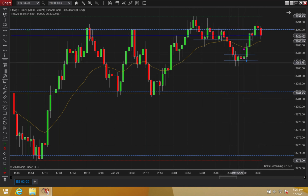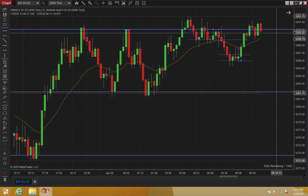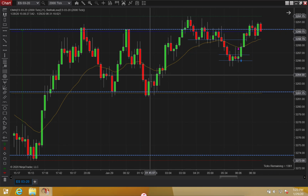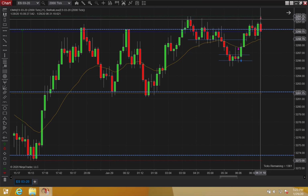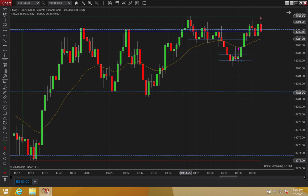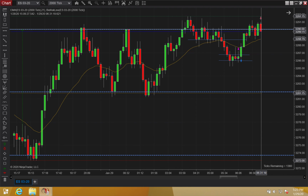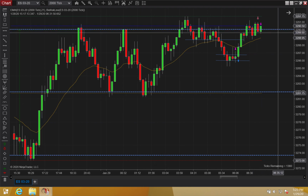Here's a second entry short, but that signal bar isn't great. See if we can get a lower high. And there's the lower high. I like that trade. It's a little bit into that EMA, but given the context of all the resistance we have up here, and it's giving us this sort of setup, I like that setup.